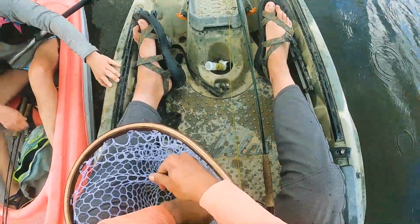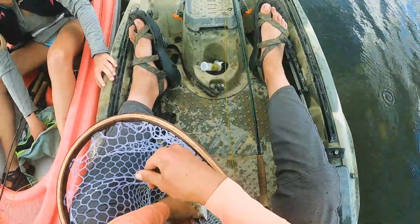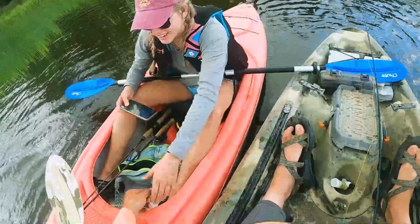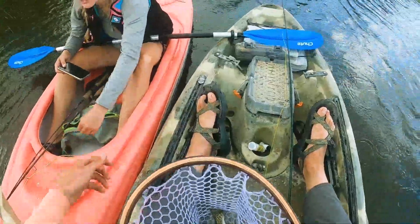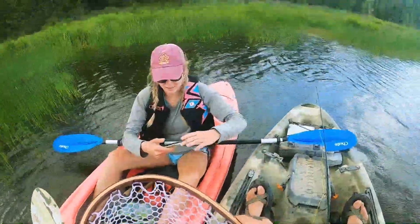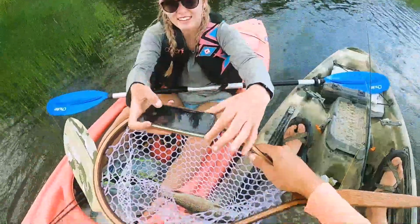Oh gosh, that's scary. Well, I didn't even really know I got him. You're just hanging out? I was just looking around. I was looking at the rain. And then I felt the tug. I was like, no way! I have a fish! And then that's when it jumped out of the water. This one's so pretty. You can see the red in it. I need a picture.